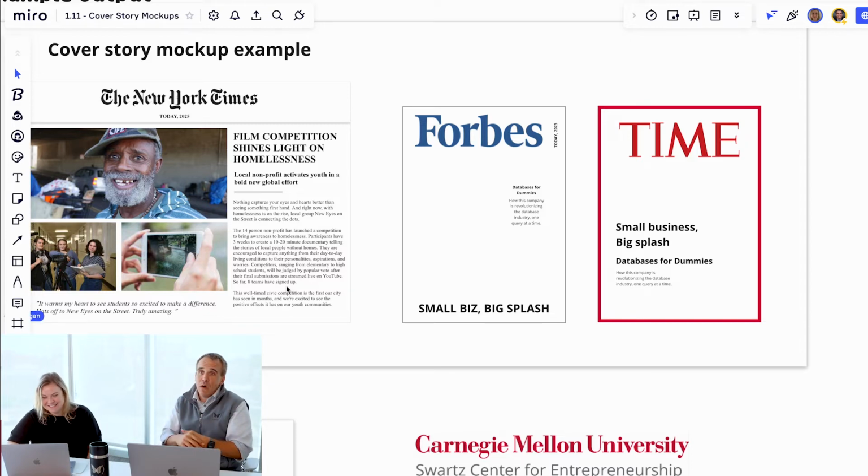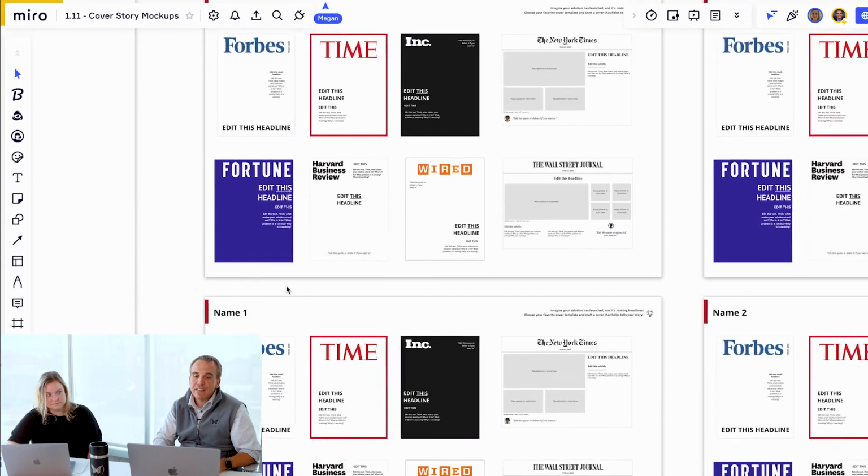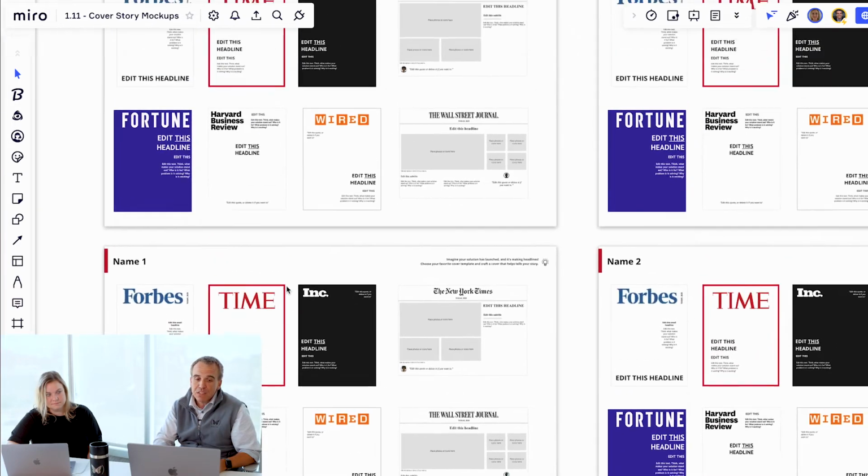Just to get your gears going and those creative juices flowing, if you've never or haven't recently seen a cover of an aspirational magazine, print or digital application, you can see them here as well. But on the right-hand side and in the main portion of the template, you're going to see a variety of frames that you can work from.